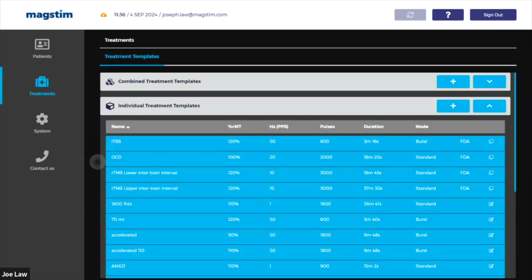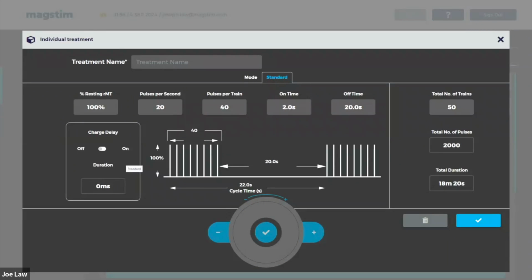You can see here OCD is already set up. It's an 18-minute 20 treatment. If I click on it, it'll give you a little bit more detail again, but that is the OCD parameter that you see on the screen there.